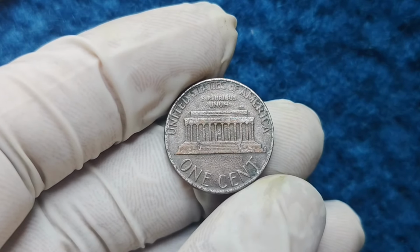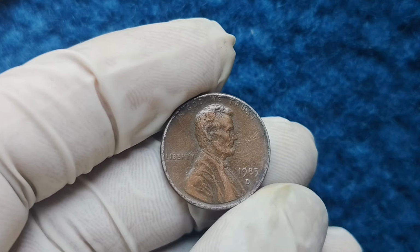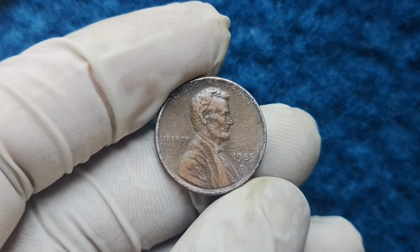a life-changing jackpot. With error coins, high-grade specimens, and the right buyer, your pocket change could be worth more than a new car, a house, or even an early retirement.